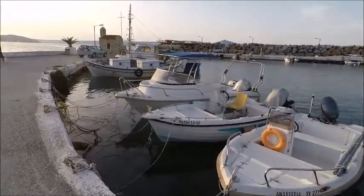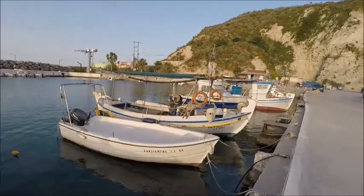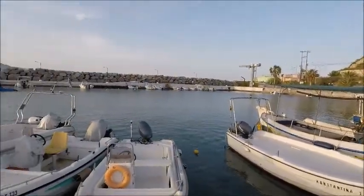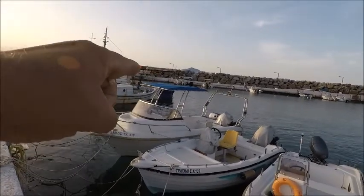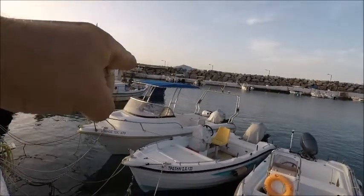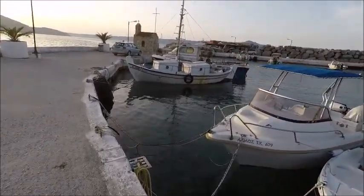There are quite a few more boats yet to come in, as you can see from the side. There's quite a few gaps in the moorings. So there's mine over there. Right, just there. So there's still quite a few to come in yet.